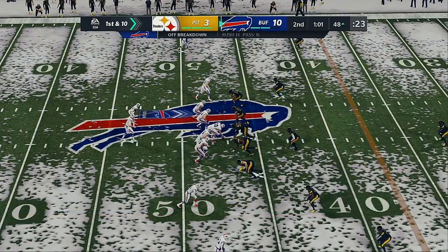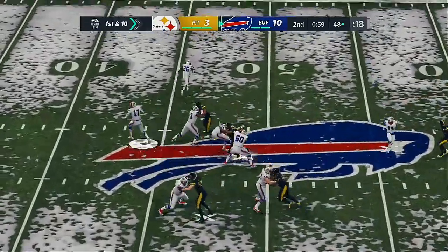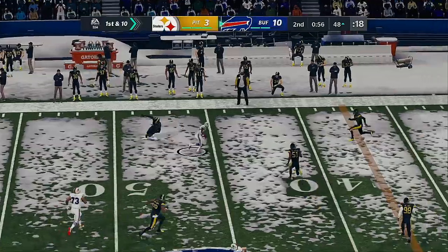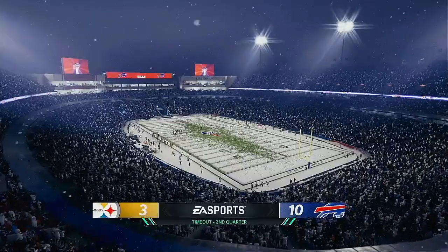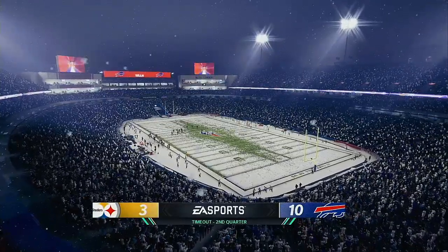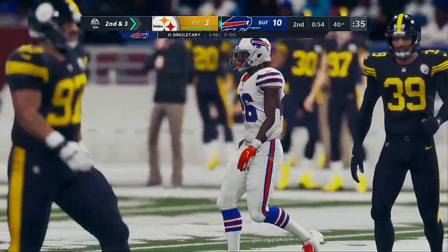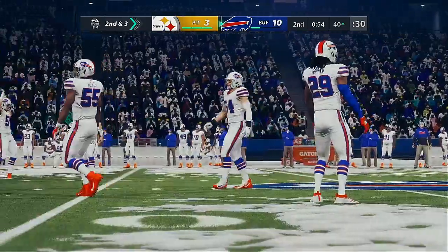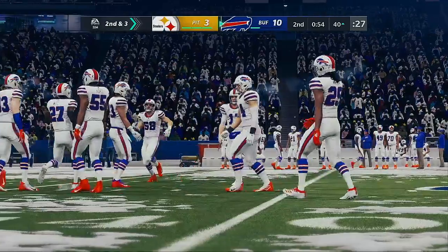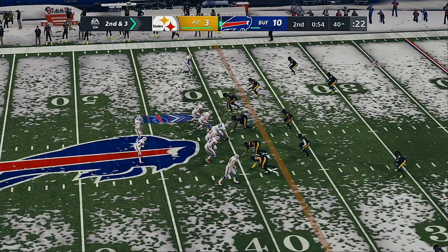So the line of scrimmage moves all the way across the 50 now as they come up first and 10. From the gun, it's Allen, and he's got his man out of the backfield. That's complete. Now the Bills will use the second of their timeouts as they get the stoppage with a little over 50 seconds to go in the first half. Able to get seven on that first down pass play.